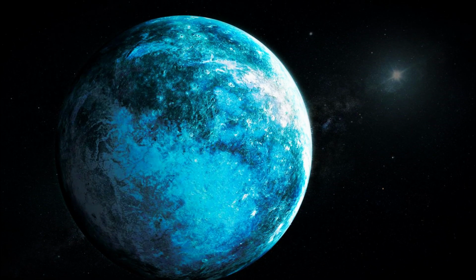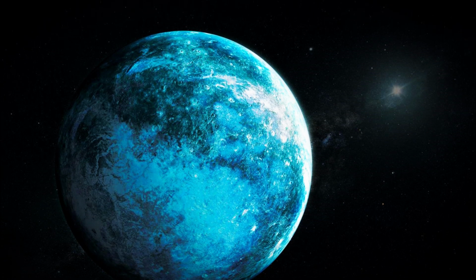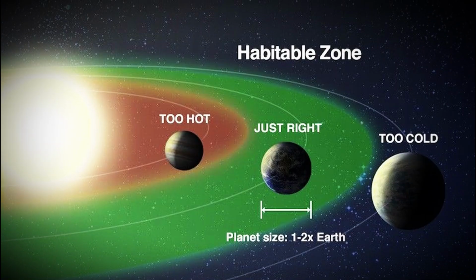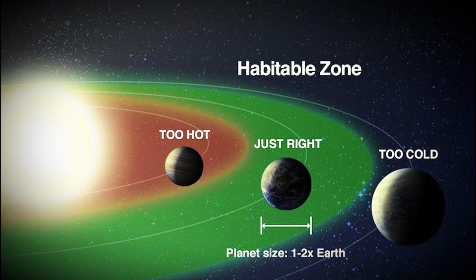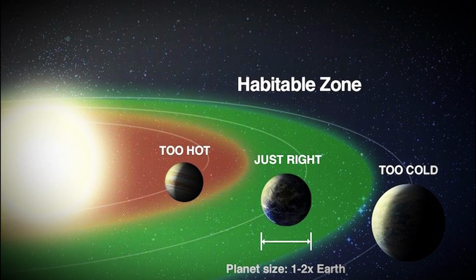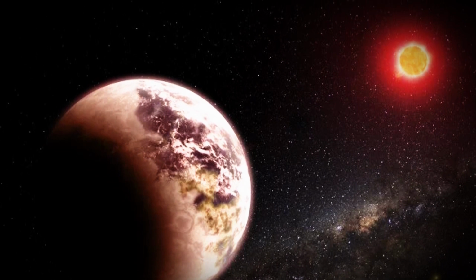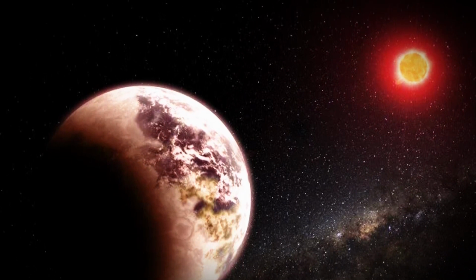While the planet likely has a tidally locked rotation, meaning one side always faces its star, creating a scorching day side and a frigid night side, it still lies within the habitable zone. This is the region around a star where conditions might allow liquid water to exist. In Proxima B's case, it's possible that a narrow twilight band exists between the hot and cold extremes, where milder temperatures could let water flow in liquid form.